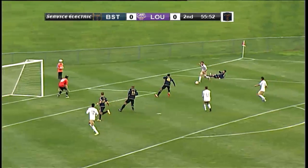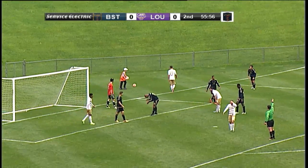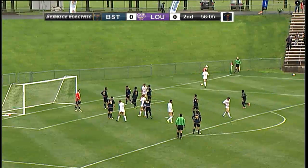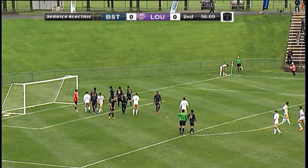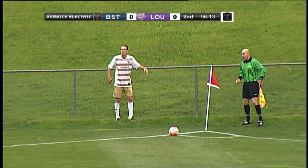Luban, a step around Washington with a cross, denied. Austin Trusty, corner kick, Lou City. It's a great touch there by Luban. Touches it right by Washington. Strong, big body. Picked his head up, could have probably played a little bit of a better ball across the box. But now they get a big corner here for Paulo Del Piccolo.